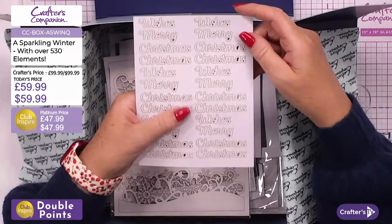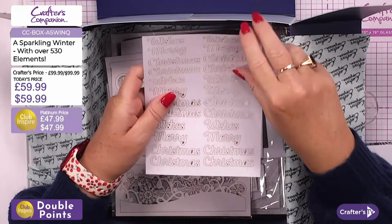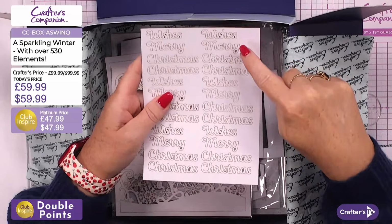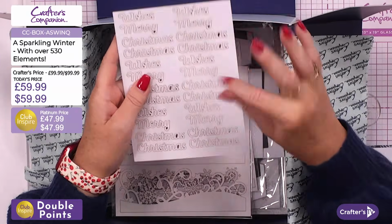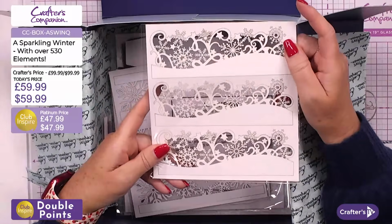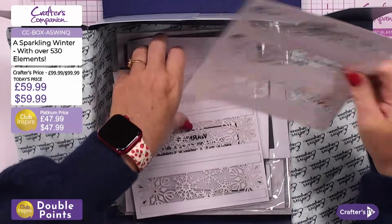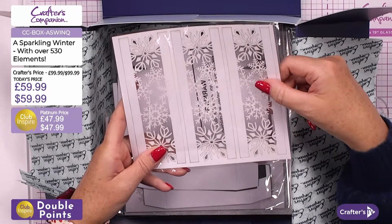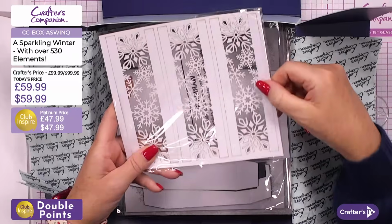Then you've got all your sentiments here, so you've got your wishes, your merry and your Christmas, and you've got multiples of those, and you've got 2 sheets. I would say when you're colouring these, colour them while they're still in this carrying sheet and then pop them out, because again, these have been laser cut as well, so just take a little bit of time taking them out. Then we've got our borders, so you've got 3 of your snowflake borders. They're like an edgeable die, but they're pre-cut for you. Then you've got your actual border designs here, and you're getting 3 of those. Again, laser cut, absolutely stunning. Just wiggle them out of the side pieces and they're ready to use.